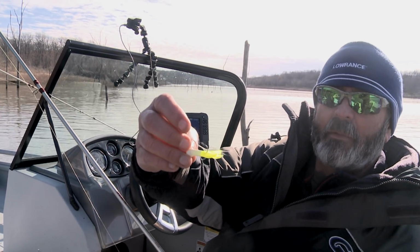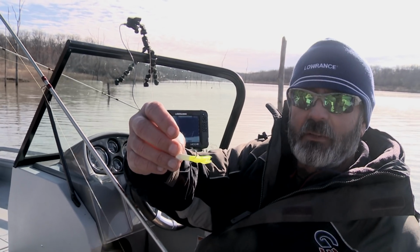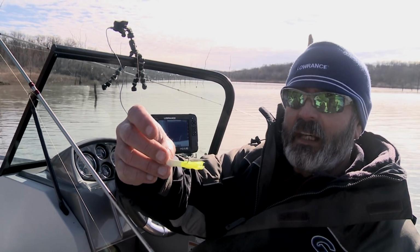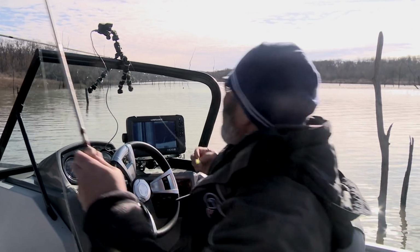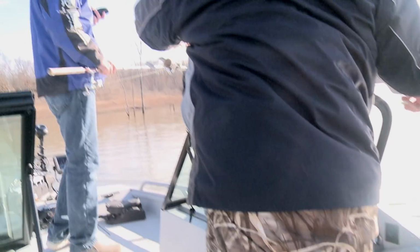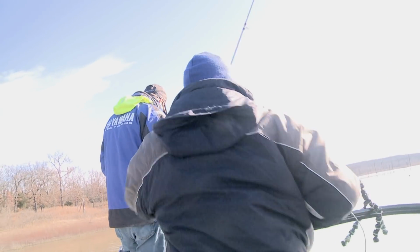It's a good thing about crappie fishing, man, versus them old bass fishermen. They gotta have 800 pounds of bait. We've got it all in less than a pound. You can carry all you need to go crappie fishing in your pocket. You just about can, can't you?